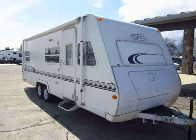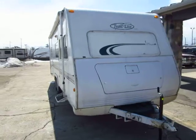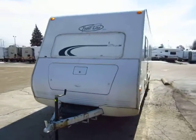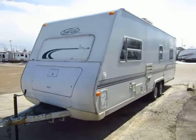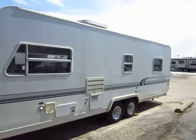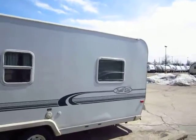A 99 Trail Lite 7250 just came in here at Haylett Auto and RV of Coldwater, Michigan. These are extremely lightweight pieces, and you can see right here that it has no slide out, which really helps keep the weight in check, and the cost factor actually. Slide outs are really nice to give you bunches of room, but everything is a push and a pull.